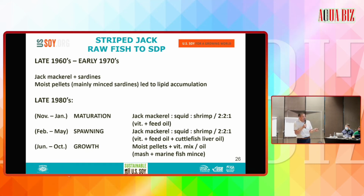Basically, in the months before spawning, they would feed vitamins and feed oil in the diet, and during spawning, they will feed vitamins, feed oil, cuttlefish liver oil in the diet. After spawning, they have what I referred to before as the maintenance diet or the growth diet, okay? This would be just moist pellets and vitamin mix to keep the fish healthy until the following year. This was in the 1980s.